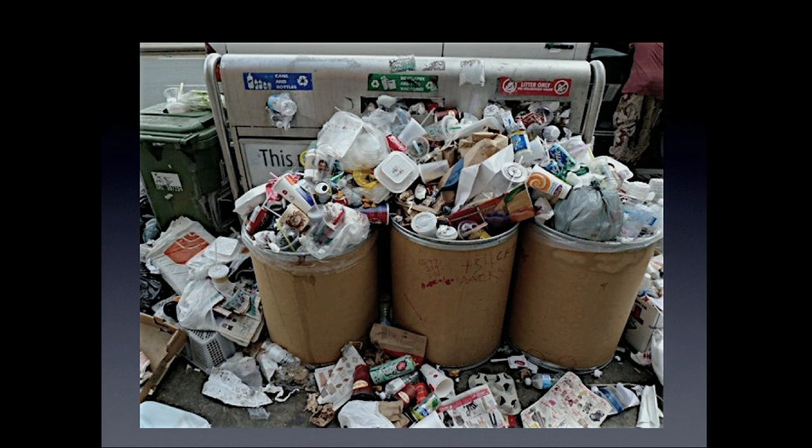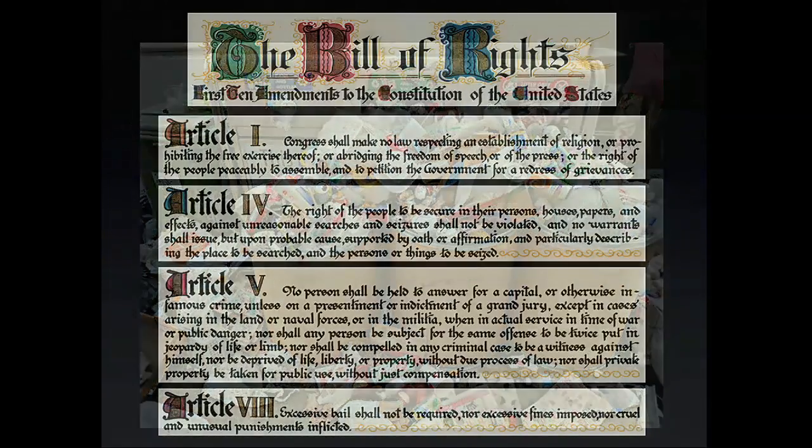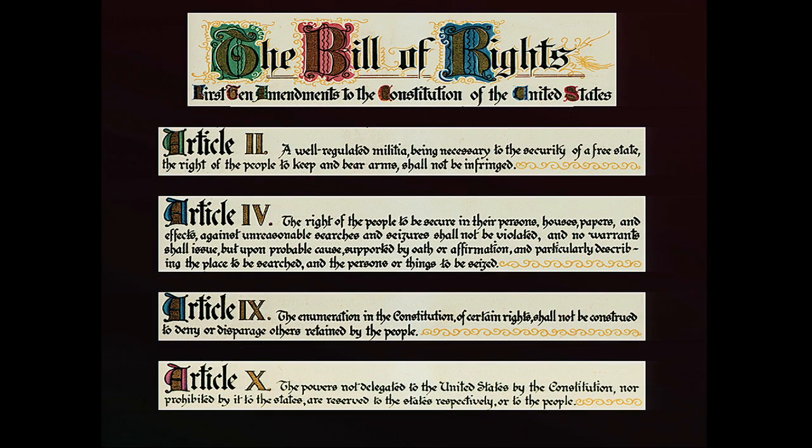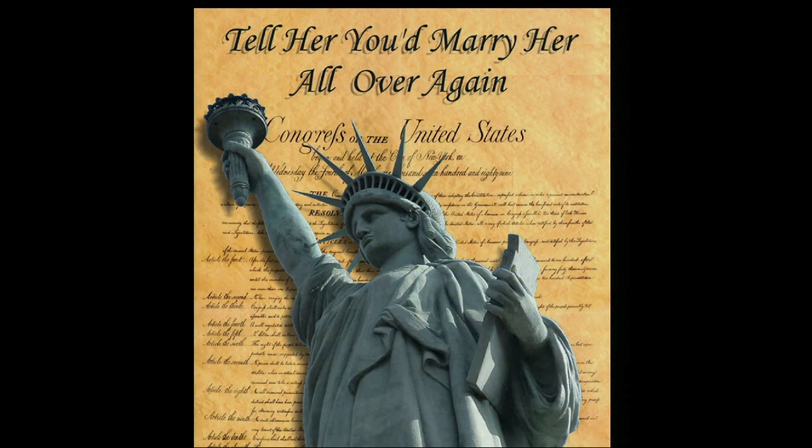And I knew that I'd found my common ground project, because the left loves the First, Fourth, Fifth, and Eighth Amendments, and the right loves the Second, Fourth, Ninth, and 10th Amendments. And we all love my country, 'tis of thee, sweet land of liberty. And so my thought was, this is exactly what we should do. What better way than monuments to reconnect us with our heritage?